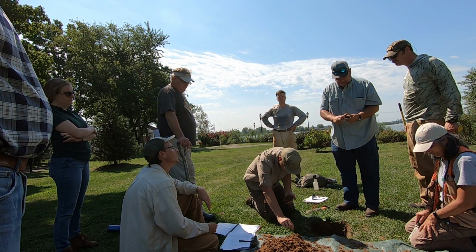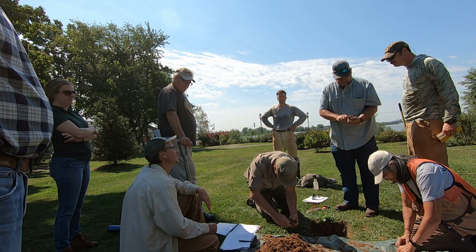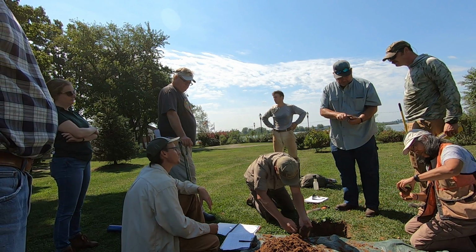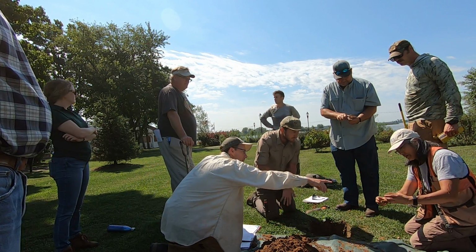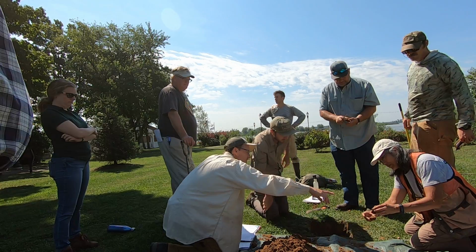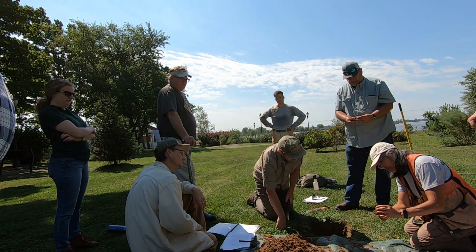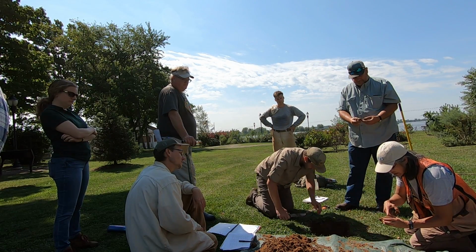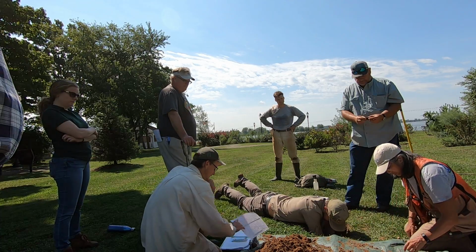We're gonna find out right here. There's one. Yeah, the pore goes down. Oh yeah, there you go. That's a good one. I pulled that right out of that hole. Nice root channel. Yeah, really nice root channel. Yep, it's all root channels.